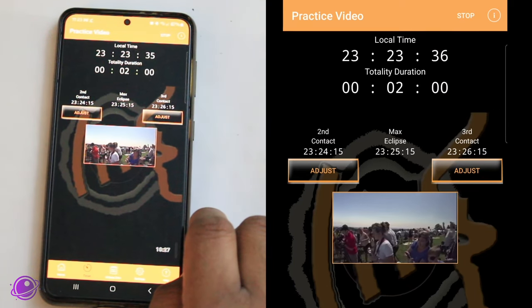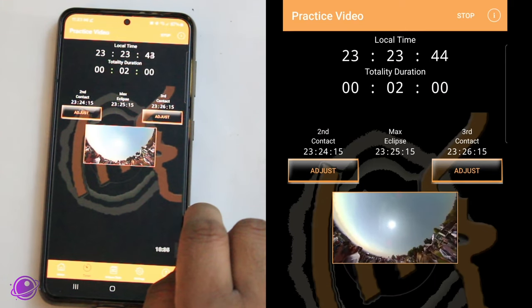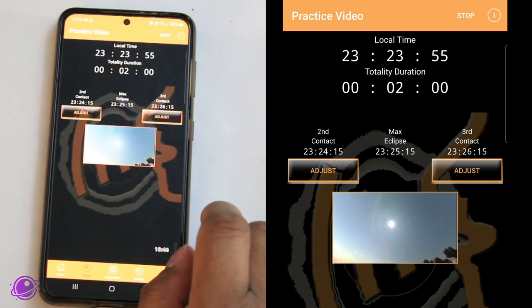40 seconds. Observe umbra approach. 30 seconds. Hands on camera filters. 20. Remove camera filters.